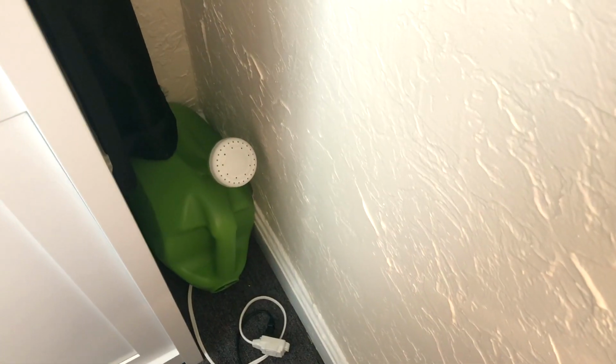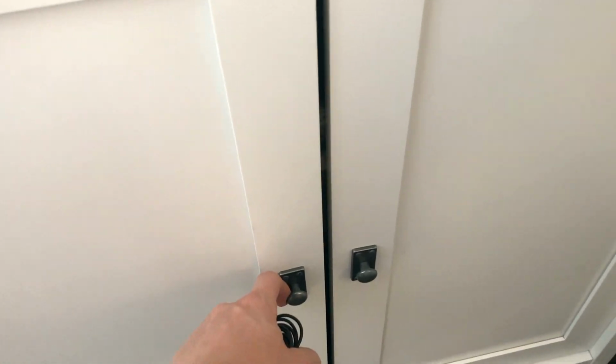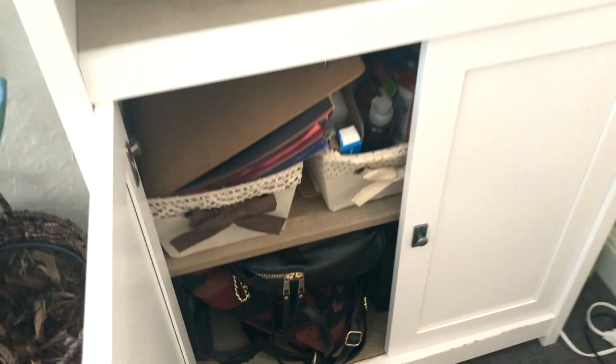And to the side of my bookshelf, also where I hide things, this is my tripod, which I was using earlier today to film, and my little watering can for some plants that I have growing outside. And speaking of places where I hide things, I have these doors here, and this is where it looks not so cute. I told you I did not tidy for y'all.